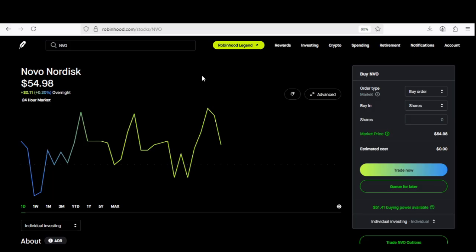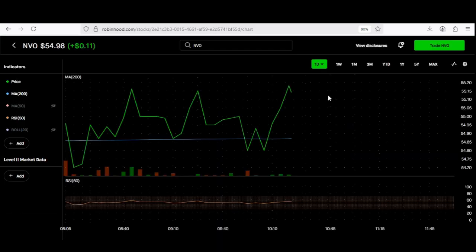Now, you guys know how we do it. We like to get down and dirty with options. The first stock we're going to feature today is none other than Novo Nordisk. Novo Nordisk is in the healthcare sector, so do your own due diligence before investing in any stock. Before I jump into the options chain, let's check out the advanced feature by hitting the advanced feature right here.